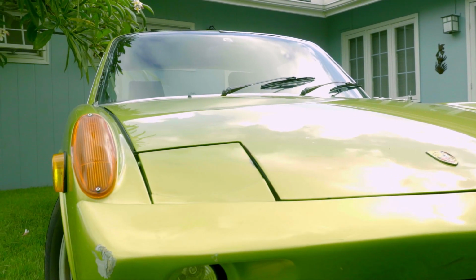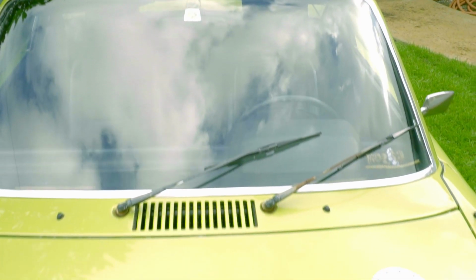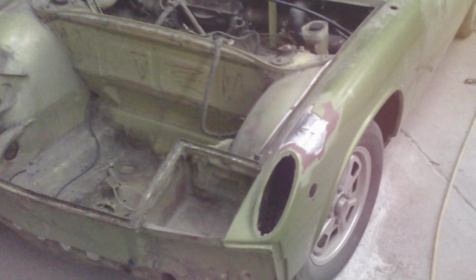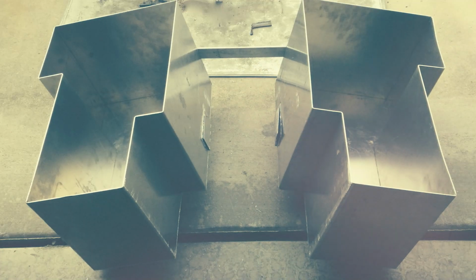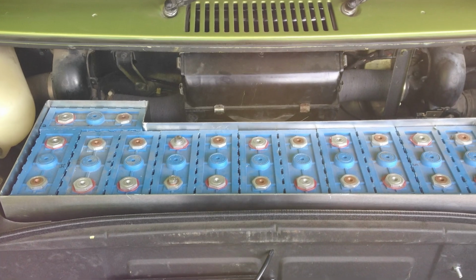But how do you fit an old gas guzzler with a modern emission-free engine? Okay, how to build an electric car. You find a car that's suitable, you pull out the internal combustion engine, radiator, the cooling system, the exhaust system. I had to design battery boxes. I ordered a motor. It was a long, beautiful process.